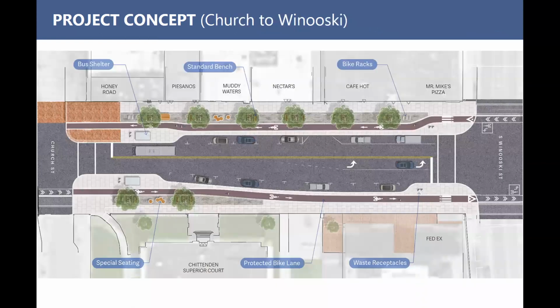One block I wanted to highlight that we've been working on pretty significantly with our design consultant is the block between Church and Winooski. In the right-of-way plans, you'll see that the parking on that block is pretty limited. Amenity space is limited, but these are where the plans have progressed to.